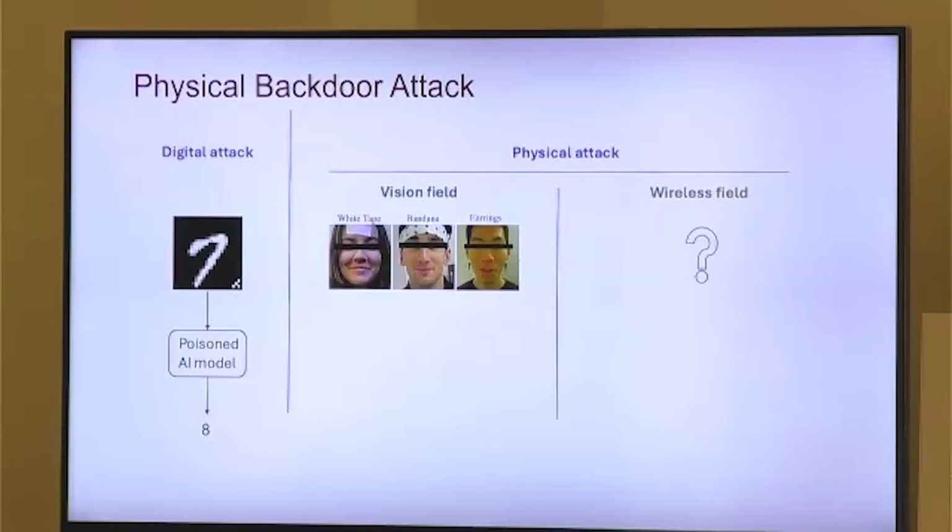For such a digital attack, we have an assumption. That is, the attacker should be able to compromise the hosting computer of the sensing system, especially in the testing phase. But now we want to consider the backdoor attack from a system perspective. So we want to enable the backdoor attack to work in the physical world without direct modification on the sample in the testing phase. In the testing phase, we don't directly modify the digital data. Then we will have the physical backdoor attack.